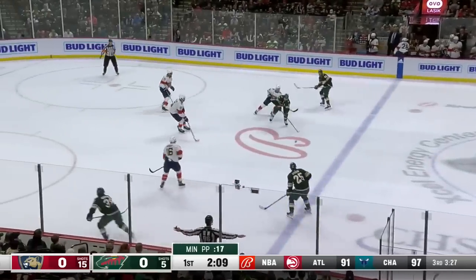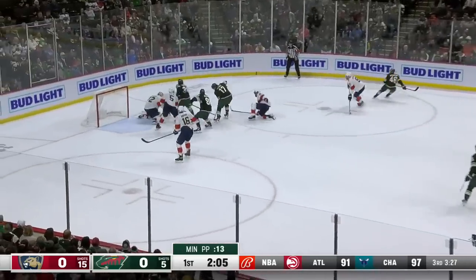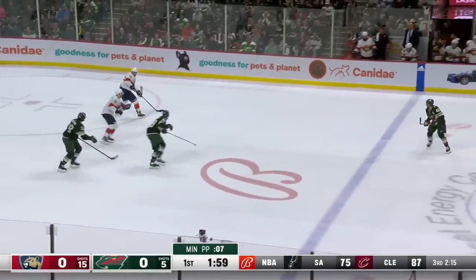Foligno back in for Minnesota. To Brodin. Back to Spurgeon. Wise fires. Save Bobrovsky. Rebound Foligno. Tried to tuck it in from back in the net. And Barkov finally comes away with a puck for Florida.